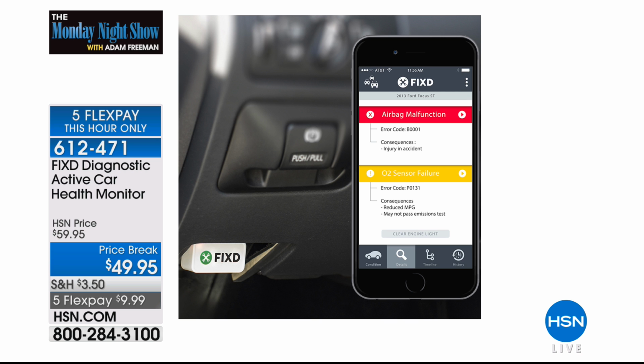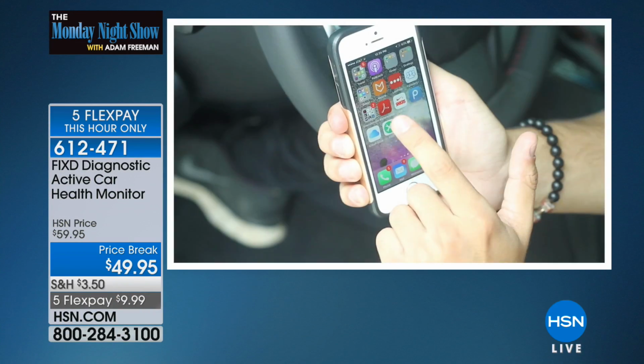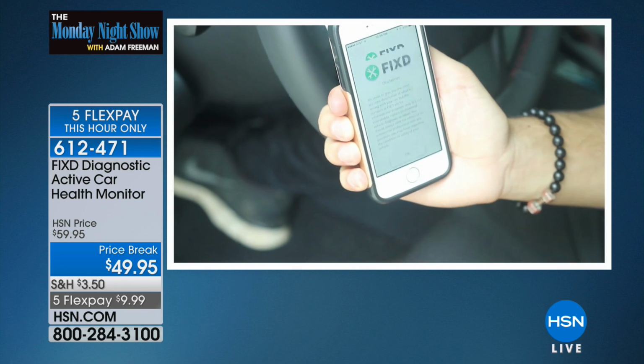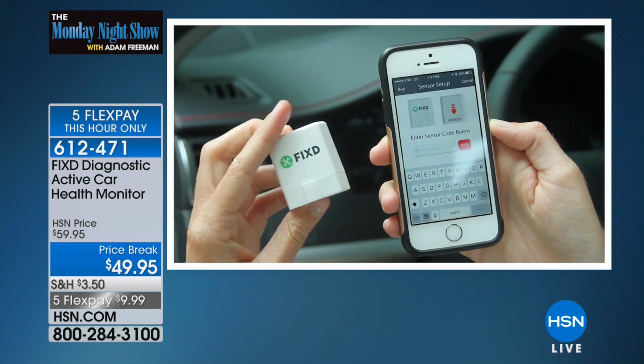Oh, I know the question. Leah, what's the fee? How much do I pay per month? Once you own it, you own it for life. That's the right answer. Is that amazing? So you don't have to pay an ongoing monthly fee. You have something here that can work with multiple cars. You could get multiple sensors and actually have all the information go back to you.